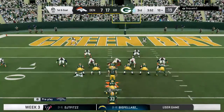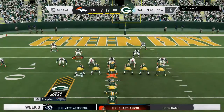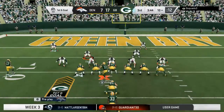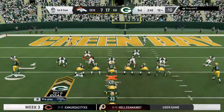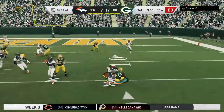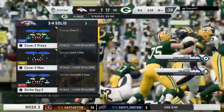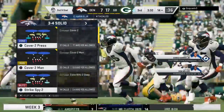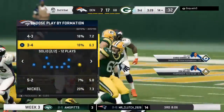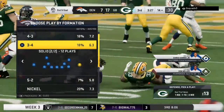Now what can they do here on 2nd and goal? 3 red zone trips so far have yielded 2 touchdowns and a field goal. And they'll keep on the ground with Jones. And after the good gain last play, this time he's going to be stopped behind the line of scrimmage. Call that a loss of 5 yards on the play. And it'll be 2nd and goal at the 14-yard line.